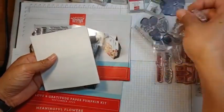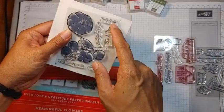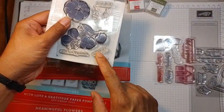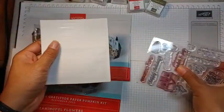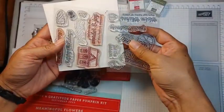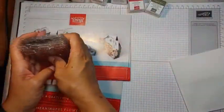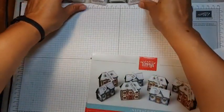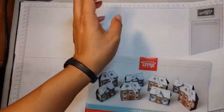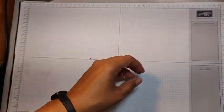And then we started getting into the seasonal. So fall: gratitude, thank you, for you, thanks, with love and gratitude. Some pumpkins on there, and then a couple of Christmas stamp sets. So you can see that there's a great value in here, and then we're going to open up this other box, and I will talk about a sneak peek. I'm just going to keep these here in case we decide to use them alternatively.